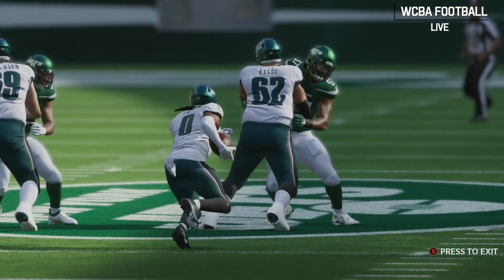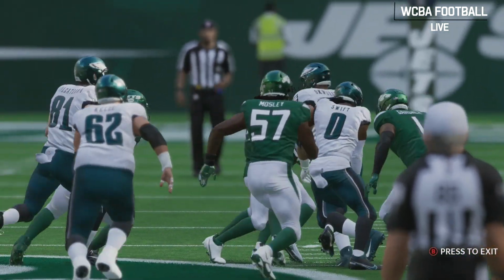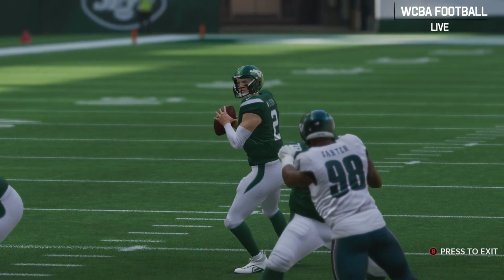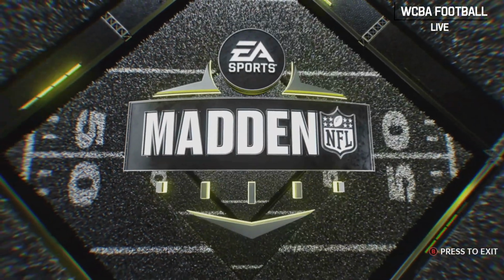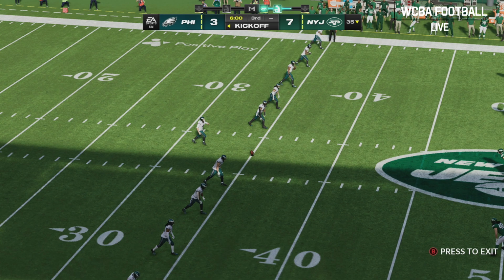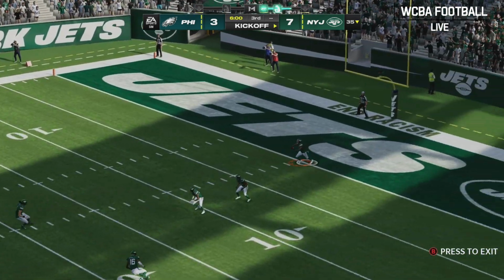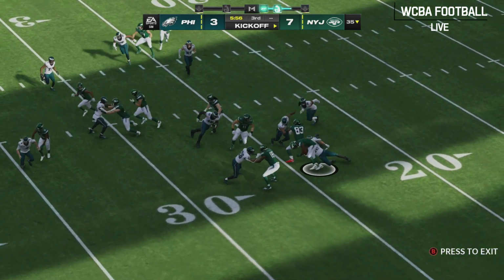We were treated to a strong first half from the former number 2 overall pick, Zach Wilson. He has a touchdown pass, and that amounted to the only touchdown of the game for either team thus far. Okay, Coach, thanks as always. This one's still anyone's game as we welcome you back for quarter number 3. And the Jets set to receive this third quarter kickoff, and they have the lead as well as we are underway in the second half.